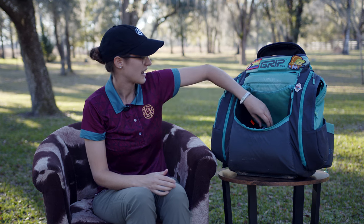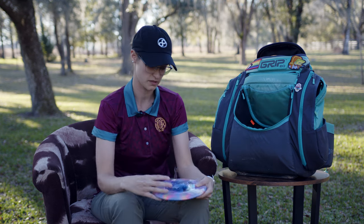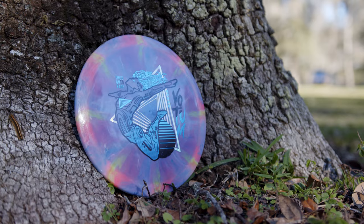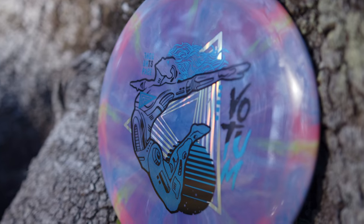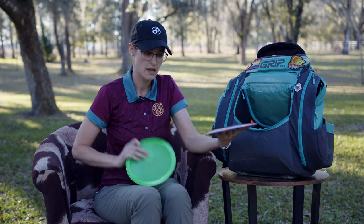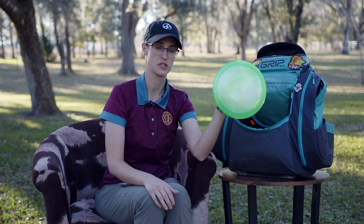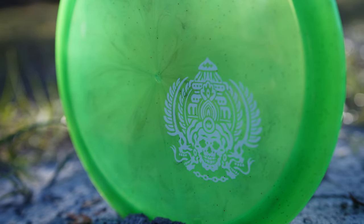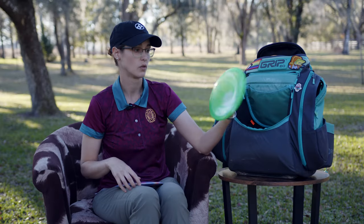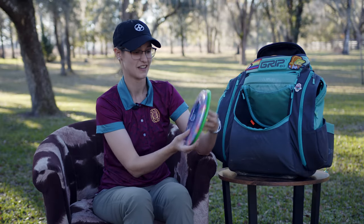So we're still on fairways, but just moving up in stability, I have two Votums. ThoughtSpace Votum, the Nebula Aura plastic, perfect for the straight to overstable finish at the end. The Nebula Aura is a little straighter for me, and the Ethos plastic, kind of your see-through transition plastic, is a little more stable, with a lot more bite at the end for me personally. A little quarter stamp there from ThoughtSpace, so the Votum.